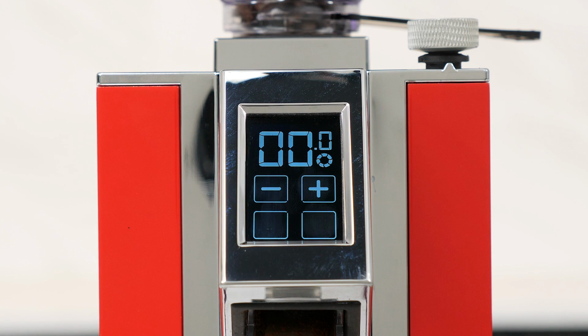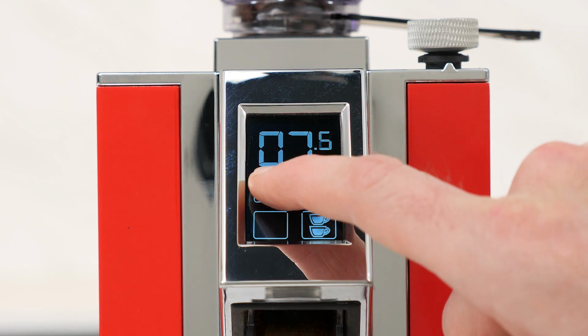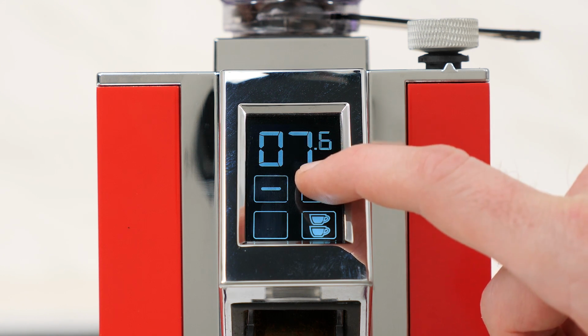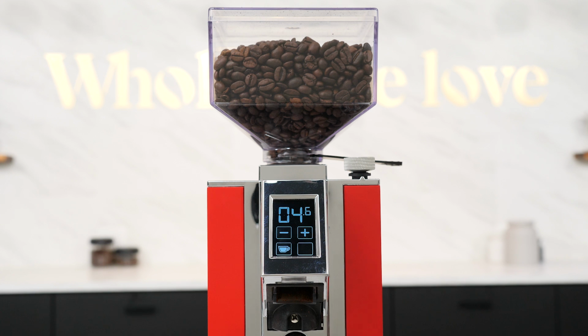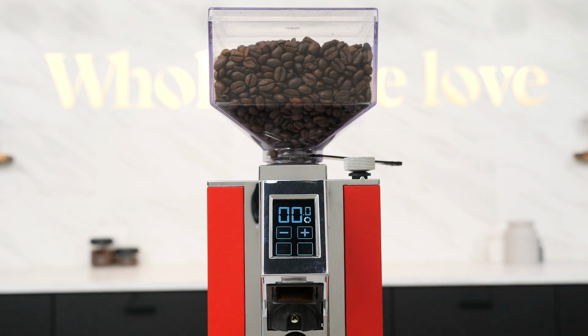Additionally, the Magnifico sports a digital touchscreen display, which is angled up for easy viewing and operation. This display allows for precise, time-based dosing, adjustable in tenths of a second. You can program different presets for single and double shots, or press both those buttons to switch to manual grinding.